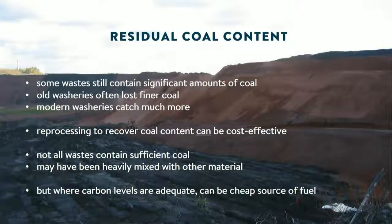There can be strong economic and environmental cases for reprocessing some waste in order to retrieve this residual coal. Not only does this help minimise what would otherwise be an environmental problem, it also generates an income stream through the sale of the coal recovered. Cleaning up both recent and older dumps to recover coal in this way can sometimes be quite complicated and expensive, so income from coal sales can be used to help pay for remediating and restoring the site. And this type of arrangement has been used in a number of countries.